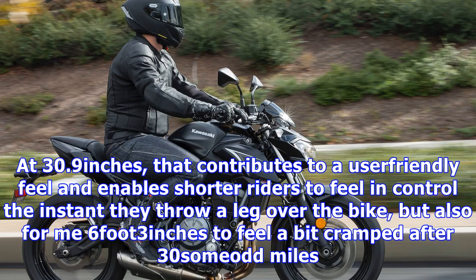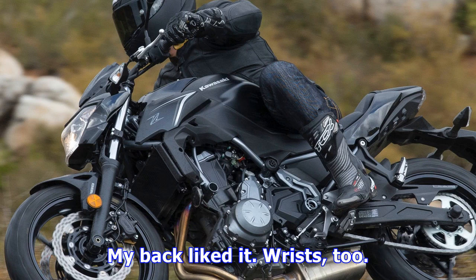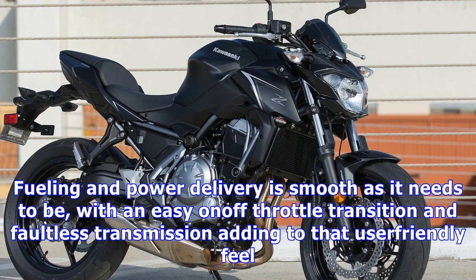Throw a leg over the Z650 and you'll notice that the seat is low. At 30.9 inches, that contributes to a user-friendly feel and enables shorter riders to feel in control the instant they throw a leg over the bike, but also for me, at 6 foot 3 inches, to feel a bit cramped after 30-some miles. Ergos are otherwise a comfortable balance between sport and upright, with the handlebar coming back a good amount and keeping you from having to hunch over the front of the bike.